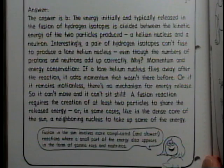The answer is B, kinetic energy of recoiling particles. Isn't that nice? Kinetic energy again. The energy initially and typically released in the fusion of hydrogen isotopes is divided between the kinetic energy of the two particles produced, a helium nucleus and a neutron. Interestingly, a pair of hydrogen isotopes can't fuse to produce a lone helium nucleus, even though the numbers of protons and neutrons add up correctly.